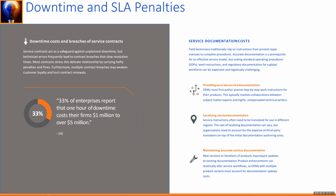The downtime and SLA penalties. Depending on your agreements with your customers, you may have service level agreements, or you may have chargebacks from your customers if they experience issues with your product out in the field. So for instance, in automotive industries, Ford and GM, et cetera, will charge back to their suppliers potentially millions of dollars if there are warranty issues that are associated with their product.